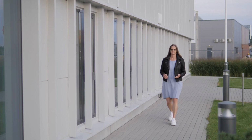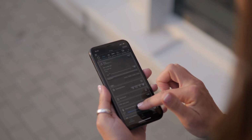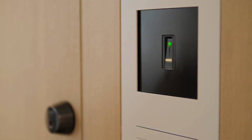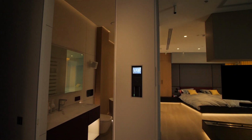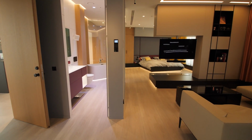Even when you're out and about, you can check if everything is okay at home. Remote access enables you to enter your smart home even when you're on holiday. Important, your data remains completely encrypted here because access is permitted only to your KNX network and not to other IP devices, such as your camera or computer. The topic of security is also very important when it comes to who enters and leaves your premises. Our video station allows you to see who is standing at your front door.